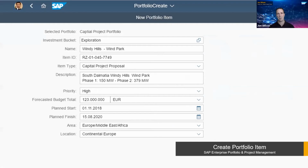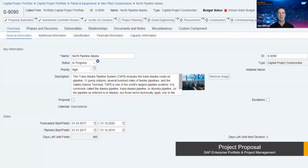So just a couple of examples here, being able to create portfolio items. So these items could come from a solution like innovation management as an idea, and we convert that across, or they could be entered directly as an item. And you've got some flexibility here around the way you configure this, what information you need, what's required and what isn't. And then once you go from the item into the project, obviously you start gathering more information.